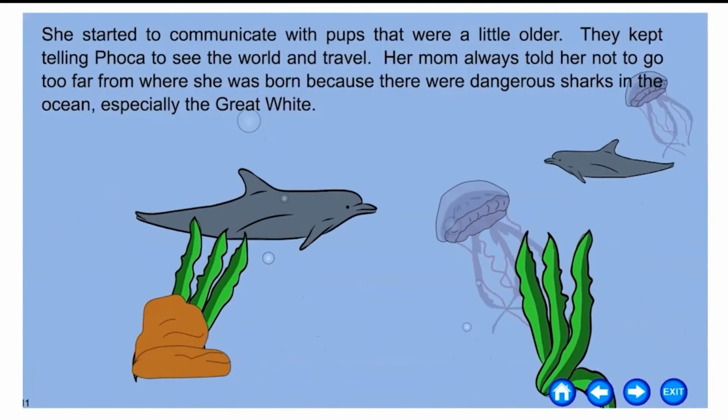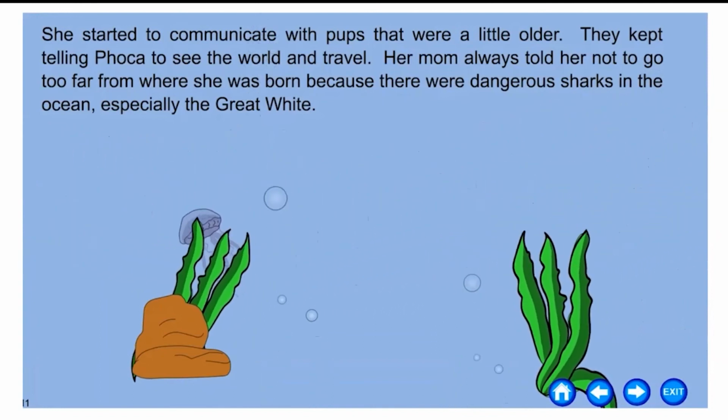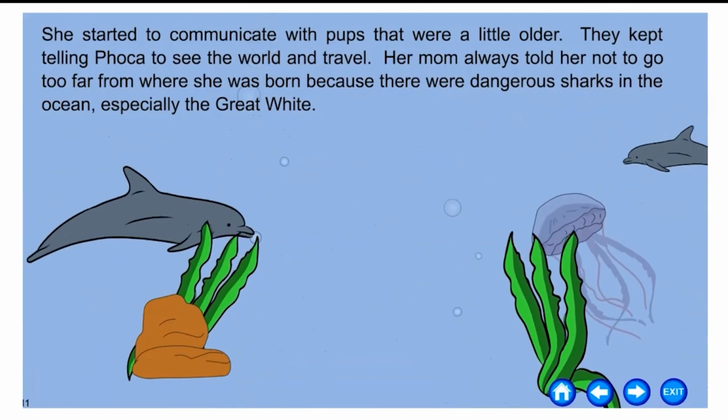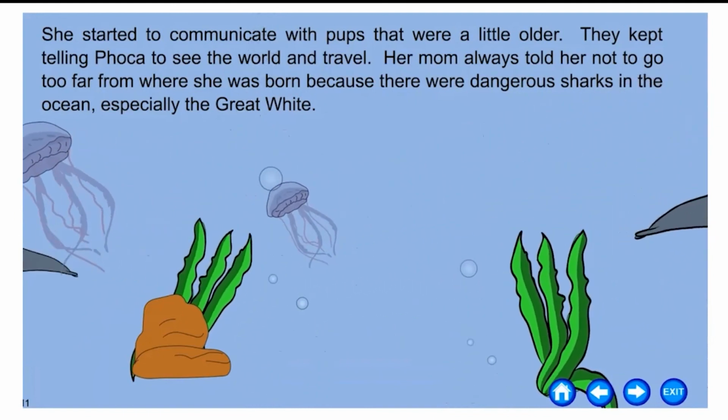She started to communicate with pups that were a little older. They kept telling Foca to see the world and travel. Her mom always told her not to go too far from where she was born because there were dangerous sharks in the ocean, especially the great white.